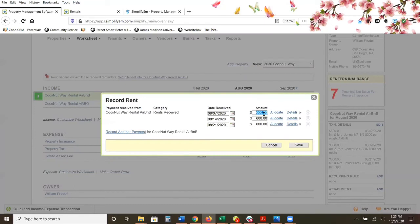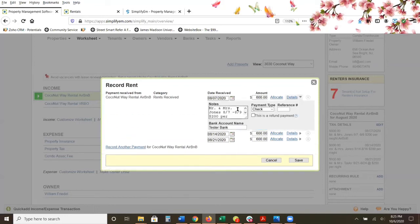And what I teach people to do is down here under the details, you're going to put the details right here. So you're going to say, Mr. and Mrs. Jones, they rented from 8/7 to 8/9. So they went on a long weekend, and you charge them $200 per month. And what I recommend is that you use the date of, like, let's say they go Thursday through Sunday. Use the date of Thursday, okay?